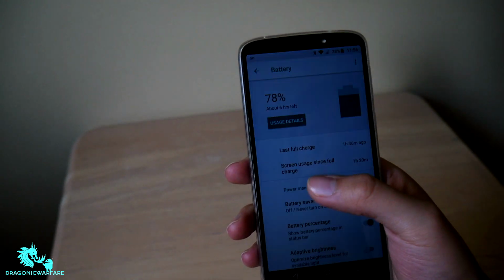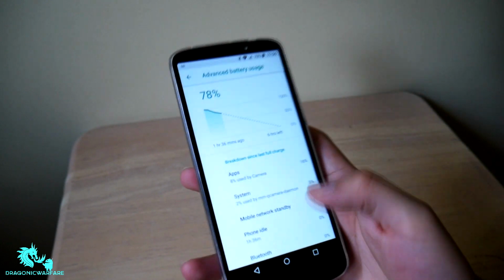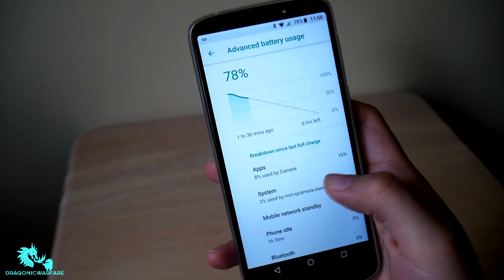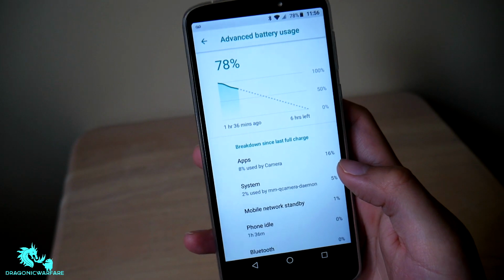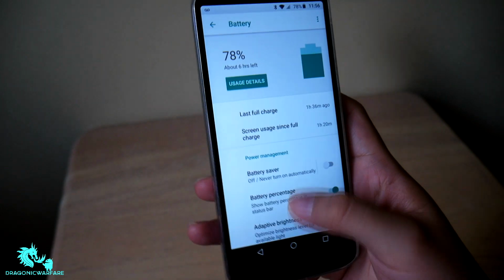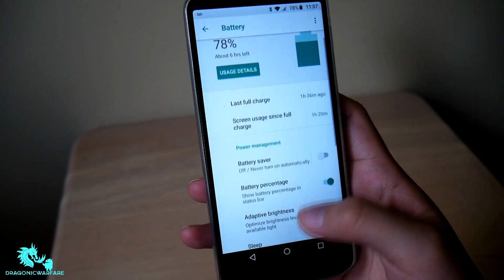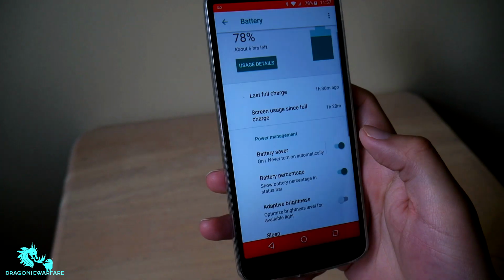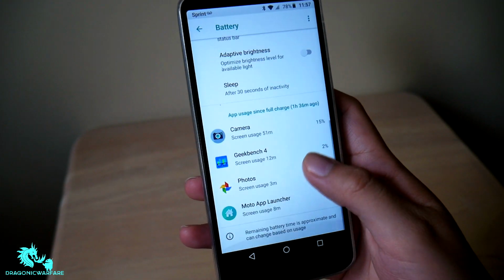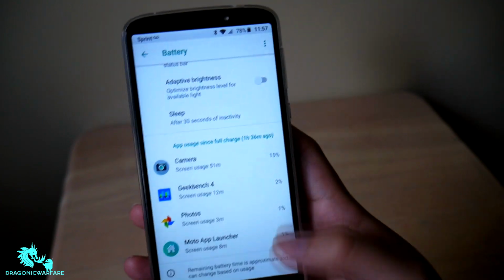It still had 60%. Right now I have 68% or 78% just because I was using the camera heavily on it. So of the apps used, 8% or 16% was used from the camera alone. Like I said, I was video shooting earlier and all that stuff. You can show the percentage, adaptive brightness, battery saving. So it will give you even a lot more, but I don't like using that. As you can see, here's the usage reports. The camera used 15% there.